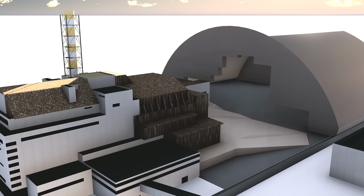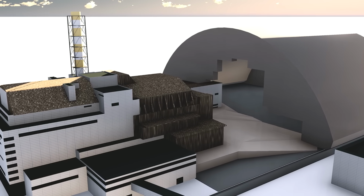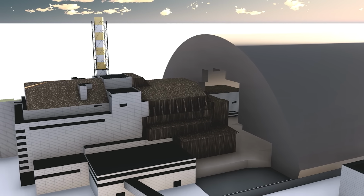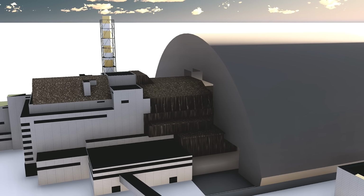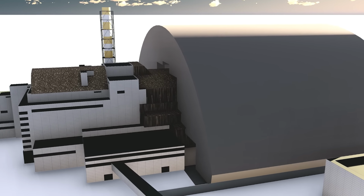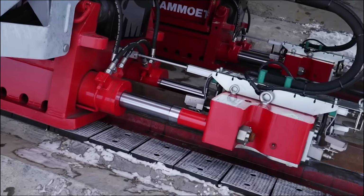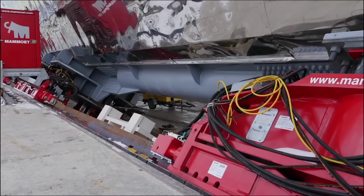It took 15 days to roll the new arch in place. It is the largest movable land structure ever made. Finally, the air we all breathe is properly sealed off and safe from this nuclear menace. The arch has equipment for dismantling and decommissioning this atomic nightmare.